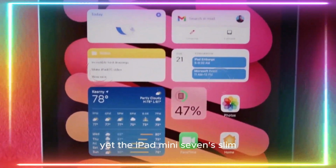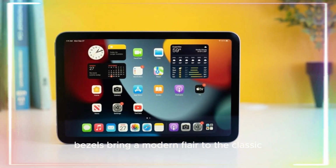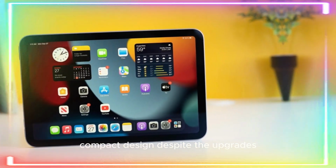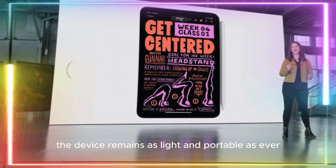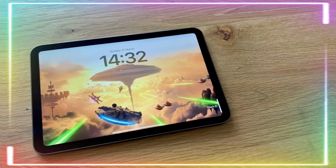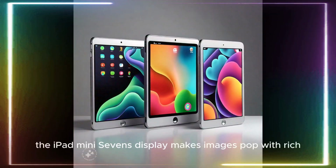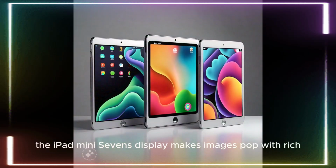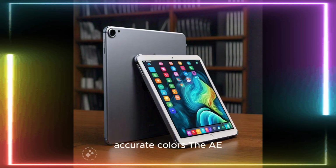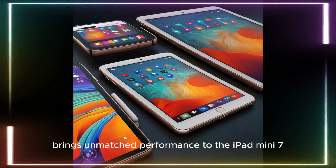The iPad Mini 7's slim bezels bring a modern flair to the classic compact design. Despite the upgrades, the device remains as light and portable as ever, ensuring you can take it on the go without any added bulk. At 2240 by 1888 pixels, the iPad Mini 7's display makes images pop with rich, accurate colors. The A17 Bionic brings unmatched performance to the iPad Mini 7.